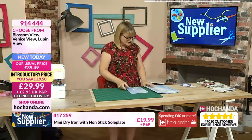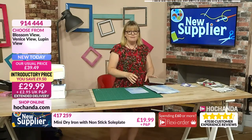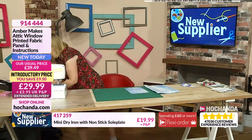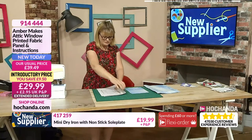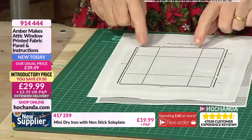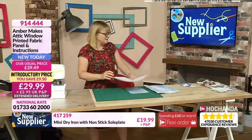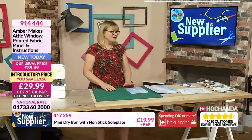And it's very important, once you cut it out, you think you might remember which piece is which. In the instructions, there's a cutting diagram, and it tells you what size you need to cut which piece. But do label them, because you will forget, and then you'll end up with a very odd picture.